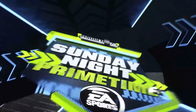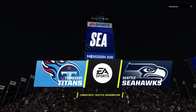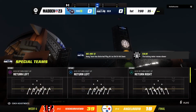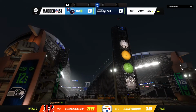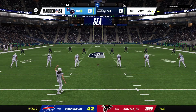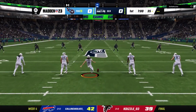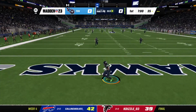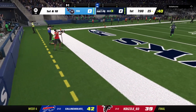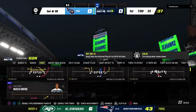With the beautiful Puget Sound just to our west, you get a look inside Lumen Field here in Seattle, Washington. Tonight, we've got a great Sunday night matchup between the Tennessee Titans and the Seattle Seahawks. Seems like we were just starting training camp, but here we are in October, and off we go on EA Sports. And this will not be returnable. It's out of the back of the end zone for a touchback.